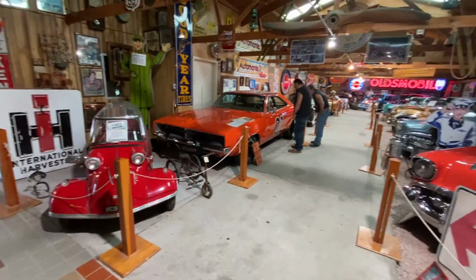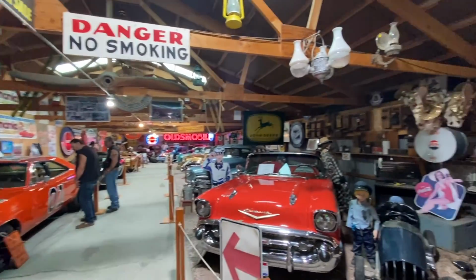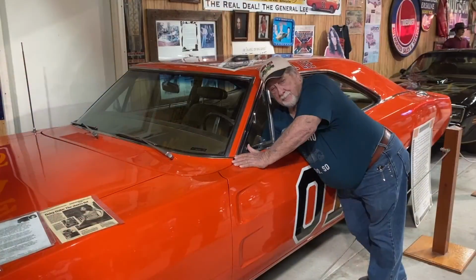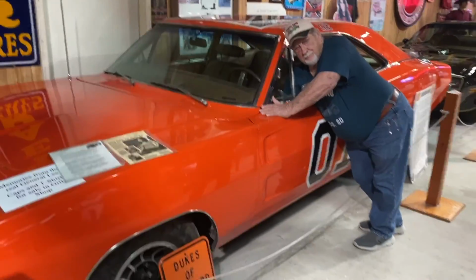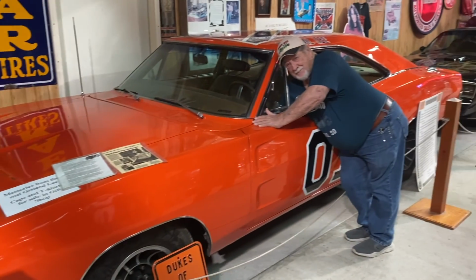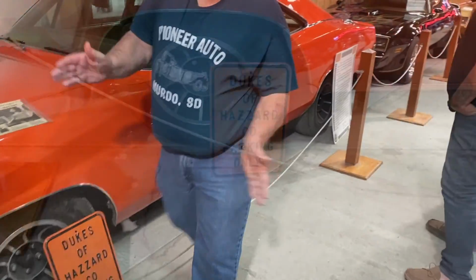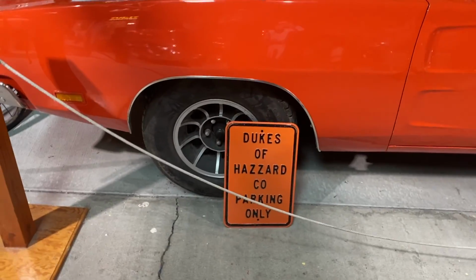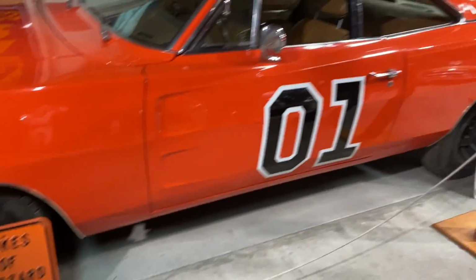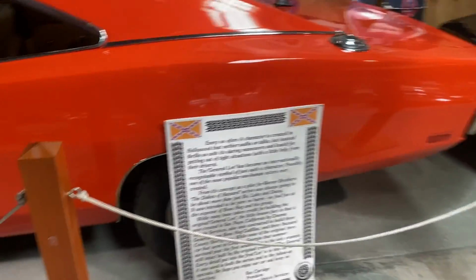Well, I wasn't going to pay the admission, but I did anyway. I got to talking with the guy up front. Here we go. We're going to blow the horn. I love it. That's awesome. That's about how many kids love it. That is great. How many grown-ups? That's great. That's awesome. Well, that was worth the price of admission right there.